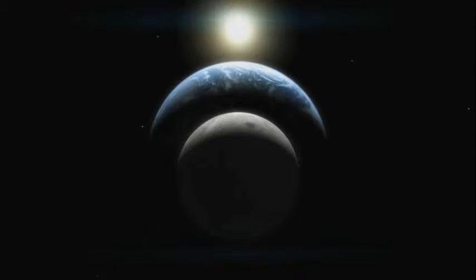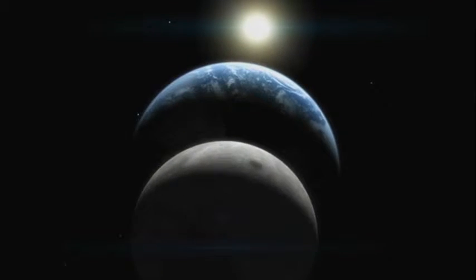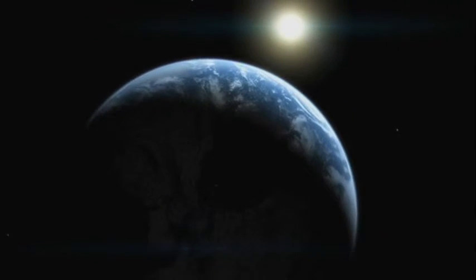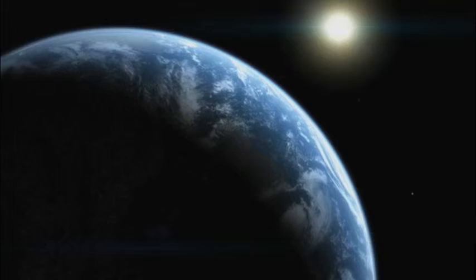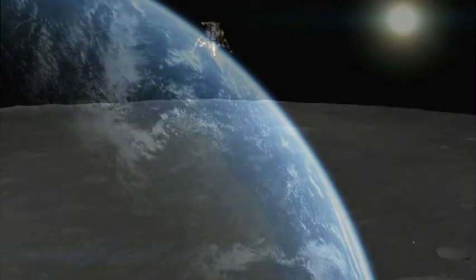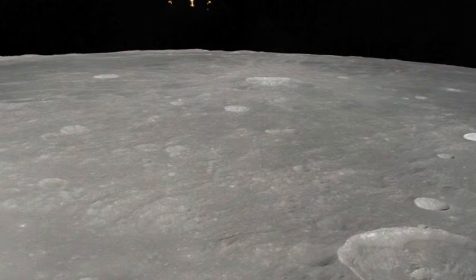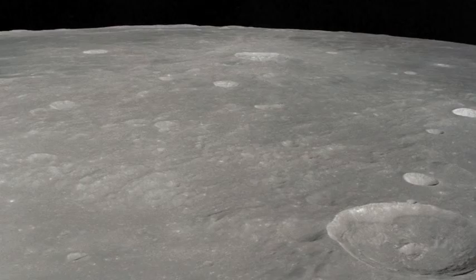A third theory held that it had formed side by side with the Earth, from the cloud of rocks and dust orbiting the infant sun. If so, the two would have been dancing partners since the beginning of the solar system. Finding out which theory was correct would yield clues to the formation of the solar system at large.